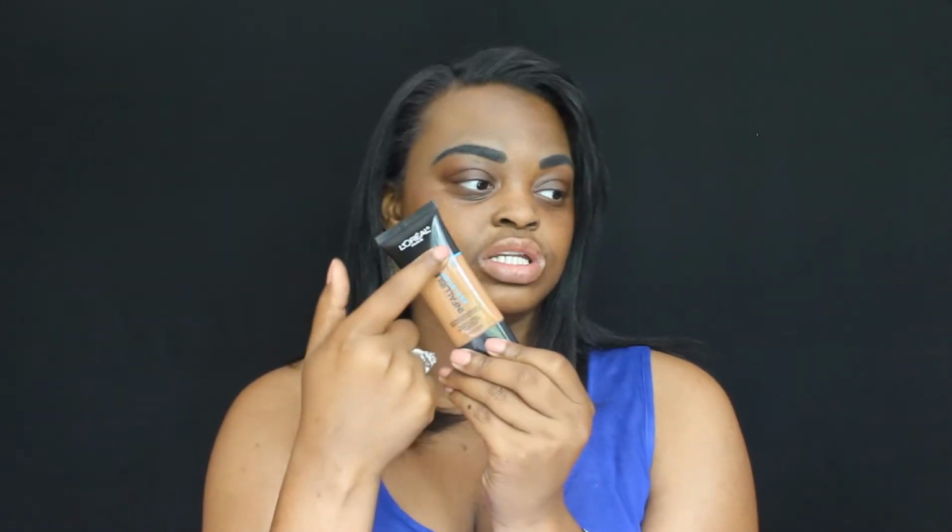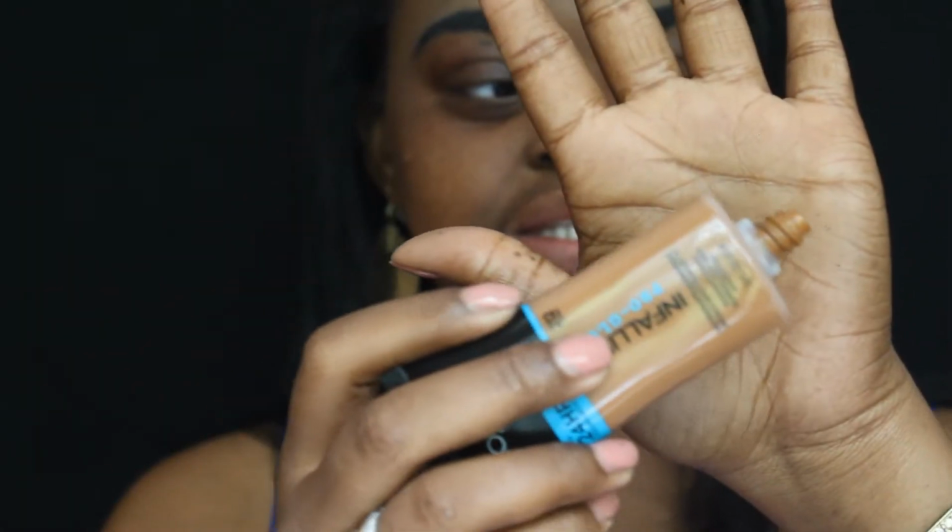They came out with a matte version of this first, the Pro Matte, and the bottle is the same. The only difference is that this was red and this is now blue. The bottle has a sheen, a gloss this time versus the bottle being matte. And you guys can see the dispenser. It's a controllable tip, which is also really good. It's not just the open lid that you have to kind of pour. This just allows you to squeeze as much out as you want.